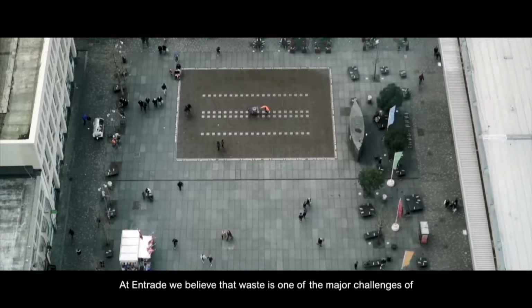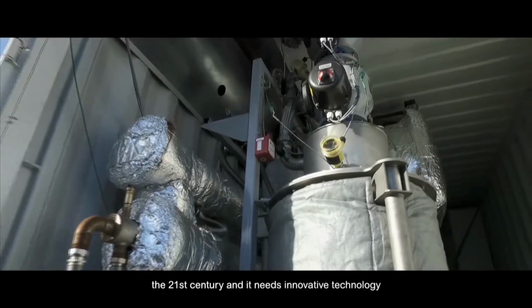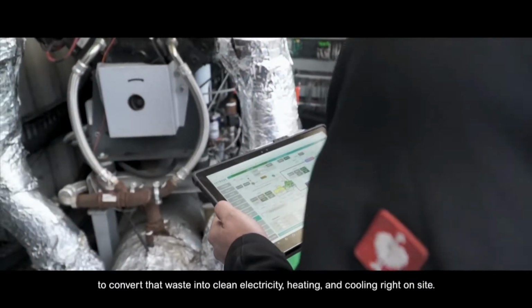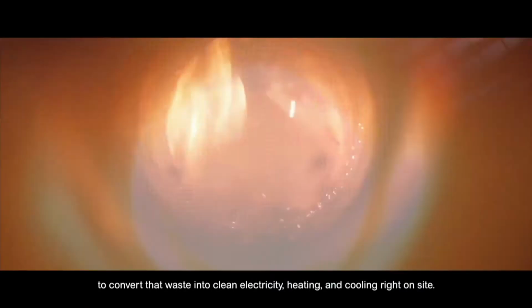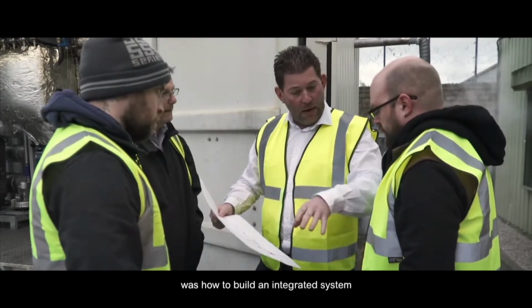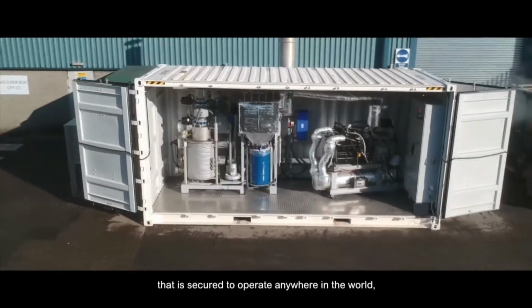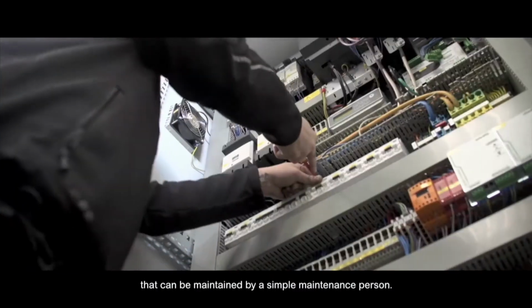At N-Trade, we believe that waste is one of the major challenges of the 21st century, and it needs innovative technology to convert that waste into clean electricity, heating and cooling right on site. So the challenge we brought to Schneider Electric was how to build an integrated system that is secure to operate anywhere in the world, that can be maintained by a simple maintenance person.